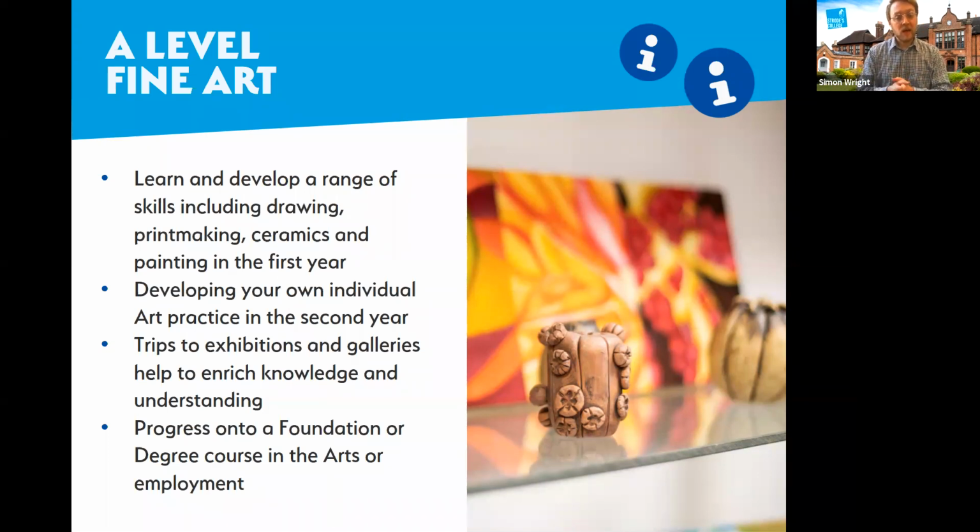In the second year, it's a lot more independent. You're going to individually focus on a particular medium, whether that is painting, charcoal, or printmaking. So really, the first year is a trial, exploratory year, and the second year is really about honing your craft. We're very lucky that we're on the doorstep of London, so in a normal year anyway, we get the chance to go out and do exhibitions and galleries, and that really helps students with their broader understanding of fine art.